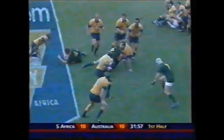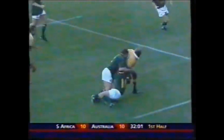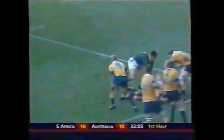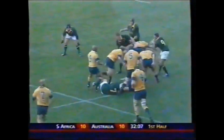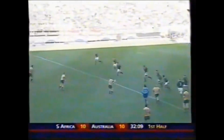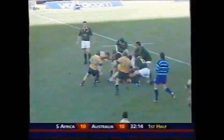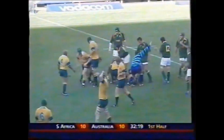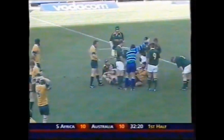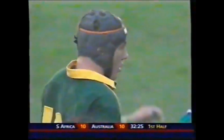Gregan brings it out. Now Sailor gets away from Van Heerden. And he's a tough guy, Wendell Sailor, to bring down. Great tackle by Kutsia. Now it's Noriega over the 22. Gregan, Flatley, Kefu, to Vetberry in again. And it's a penalty to South Africa. Well, at the moment, I reckon Vetberry is the player of the half in terms of the turnovers he's won for South Africa. Quick help from Marius Hubert too.